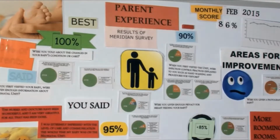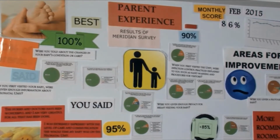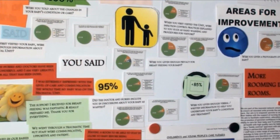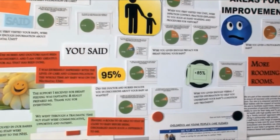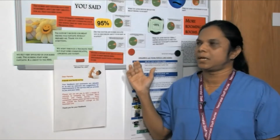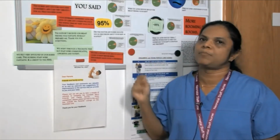Following the National Picker Survey, we designed a brief follow-up survey for our parents to complete whilst they're on the unit here. From that, we designed a You Said We Did board from our Trust initiative from a productive ward scheme. It highlights the areas of care we are doing well in and areas for improvement. So all parents and visitors can view our positive and negative feedback. Our team try our best to implement according to our patient feedback.